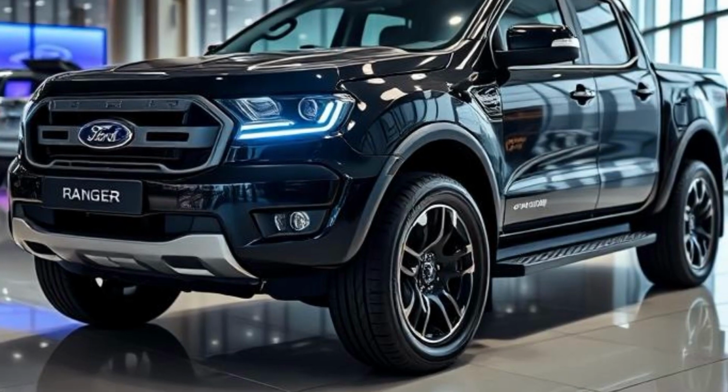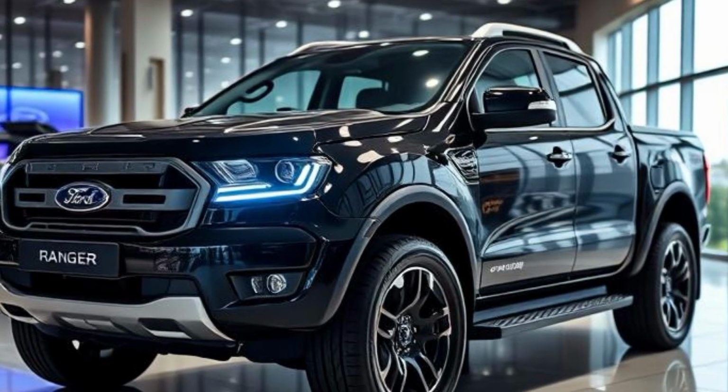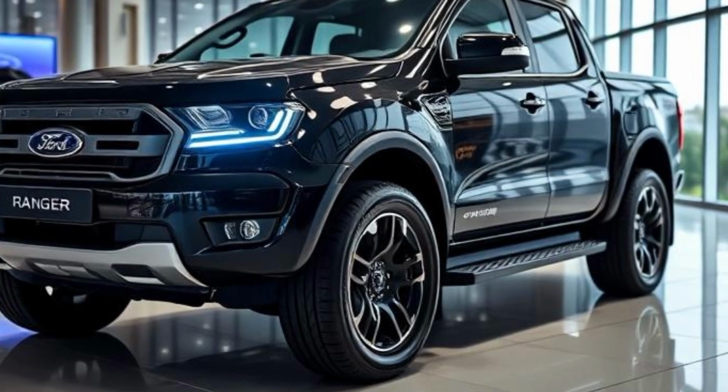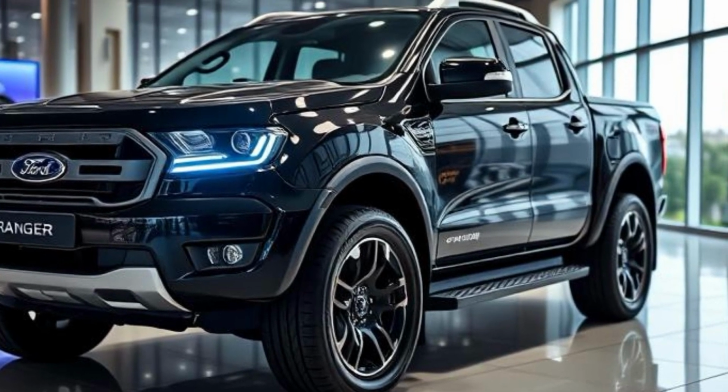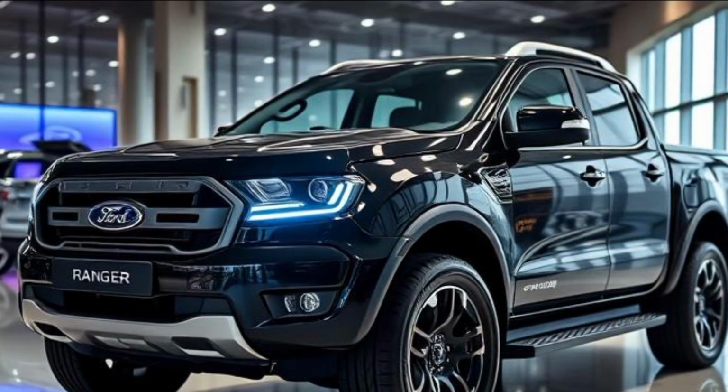The Ford Ranger has long been a symbol of toughness, adventure, and reliability. In 2025, this legacy continues, but not just for adults. Now, children can experience the thrill of driving with the latest Ford Ranger ride-on toy.